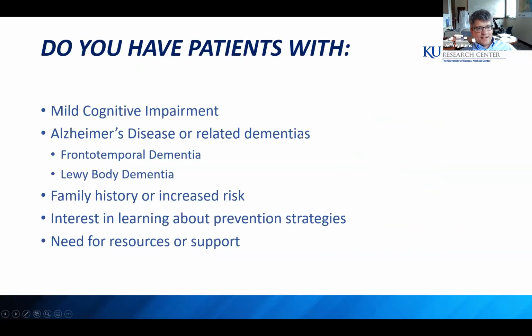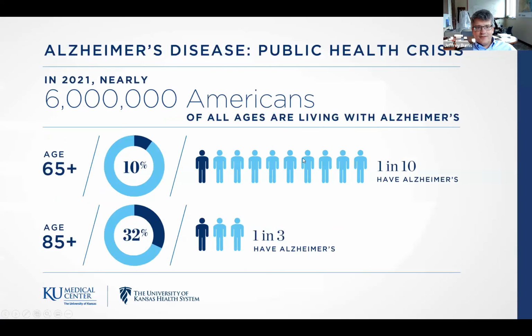That's patients with MCI, patients with Alzheimer's or related dementias like FTD and Lewy body, family history, or if they're just interested in prevention. We want to be able to provide them with good information. That's our job, that's our mission, and we're here to help you and your patients. So that's the overview, and I'll come back to that a little bit at the end.